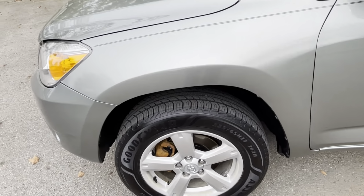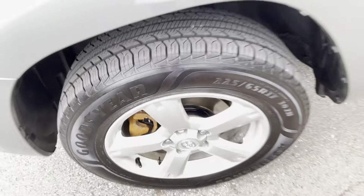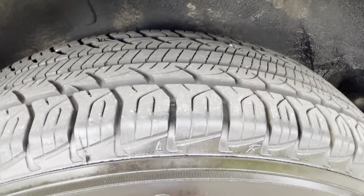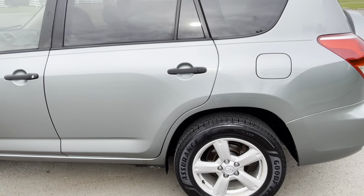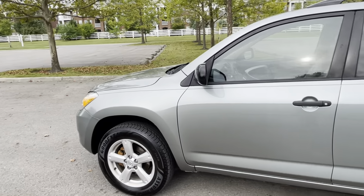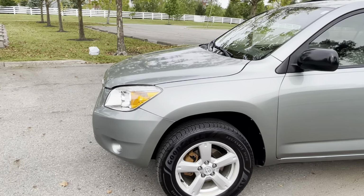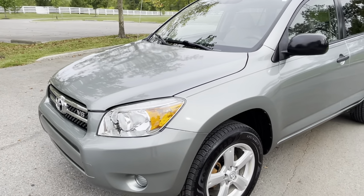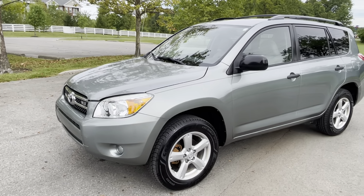Now these tires were installed 7,000 miles ago. So you can see the tread is excellent, probably about 9/32nds based on a visual assessment here. They're literally as good as new, just about, because they only have 7,000 miles on them. Also at that time, the sway bar links were replaced, the rear wheel bearings, and the front strut assemblies, which I'll show you once we open the hood here.